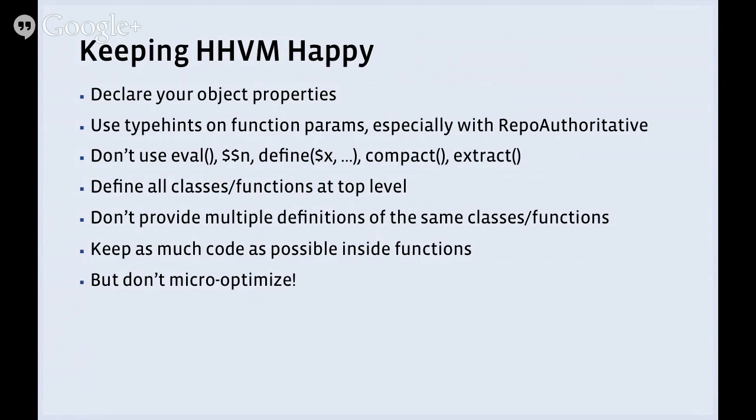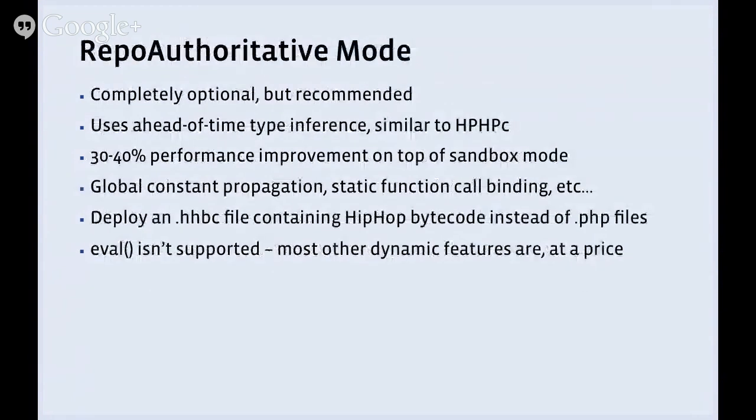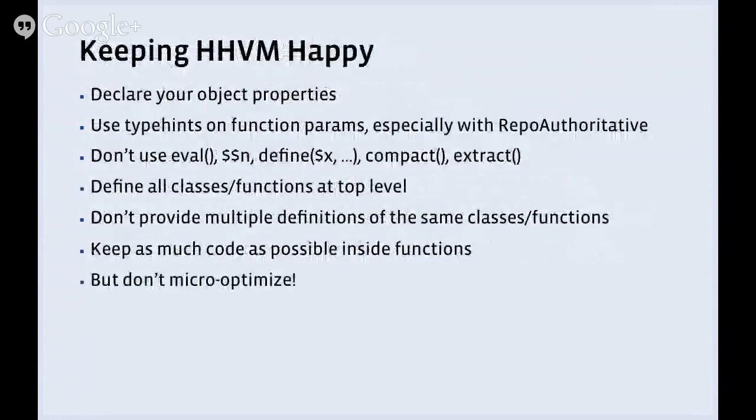Okay, so that was all operation stuff that you might run into when you're deploying HHVM. But when you're actually writing PHP, there are a few things that you can do to make HHVM happy. Some of these are good for static analysis, some of them are good for the JIT, and some of them are good for both. And a lot of these are just good things to do in PHP in general. I don't think any of them are really that specific to HHVM.